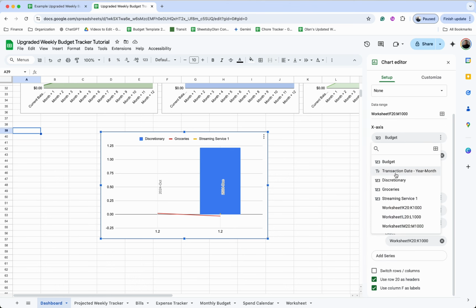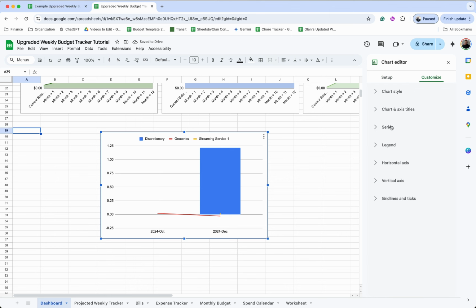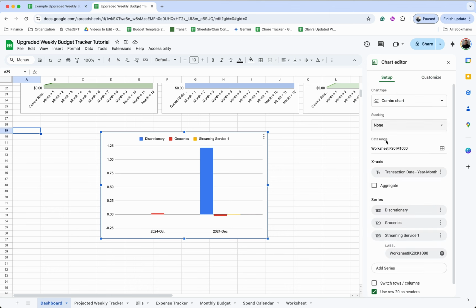Now for the budget, I actually want this to be the transaction date and year. We don't need a label. Customize, series, let's change all of them to be columns. But since we got rid of the budget up here, we need to add budget back. So now we have budget down here. And we want that to remain a line so we can see exactly if something is going on.